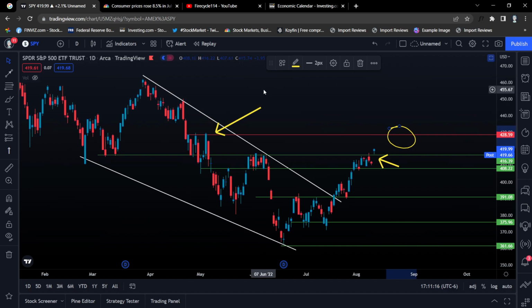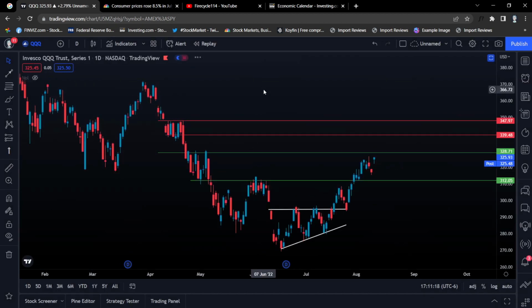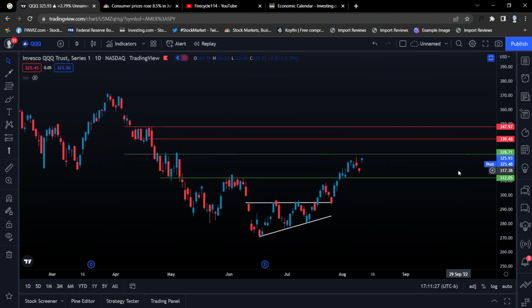Now let's take a look at QQQ, which is the tech ETF. All of Tesla, Apple, Google, all tech stocks are in this ETF. So overall, it is lagging a little bit. We are consolidating, and we did not break out like the SPY. So overall, our level of resistance is 328, and above 328, my price target is the next resistance, which is 340. So this level of resistance.